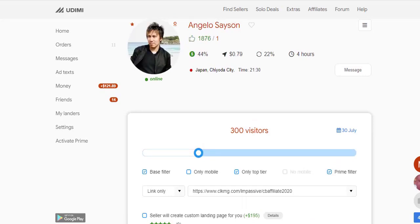Very simple. Go back, look for another person. Okay, with the same criteria: who has a higher buy percentage, who's got very good comments, got sales, buy traffic. Again, start off with 300 visitors. If you didn't make money again, then go for another buyer. Look for another person with the same criteria. If you still didn't make money again, then it's time to look into your landing page.